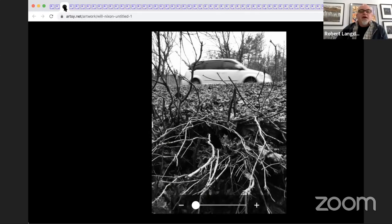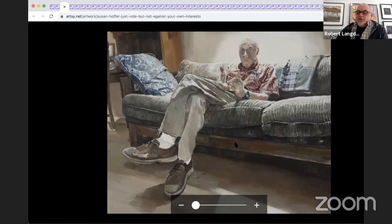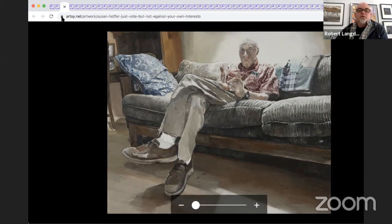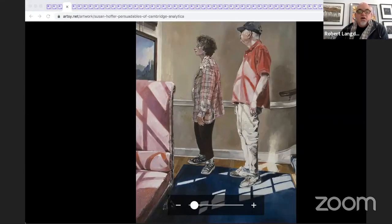We've got two pieces now by Susan Hoffer. This is the first piece. This is called Just Vote, but not against your own interests. It's oil on cradled hardwood. It's 16 by 20. It was created in 2019. And then the second piece that I'm going to show you by Susan is called Persuadables of Cambridge Analytica. This is also oil on cradled hardwood, 16 by 20, 2019.